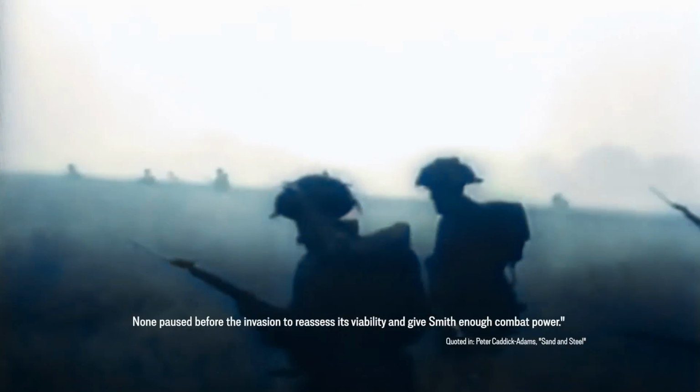And maybe it would be a more plausible one if 3rd Division's only objective today was Caen. But it wasn't. They also have had to link up with the Airborne on their left and the Canadians on their right, and both hold and consolidate Sword Beach. I will actually quote Peter Caddick-Adams' thoughts on the matter. If the 185th Brigade was sticky in reaching Caen, it was because Rennie, Crocker, and Dempsey had become infected with Montgomery's overconfidence in his master plan. None paused before the invasion to reassess its viability and give Smith enough combat power.